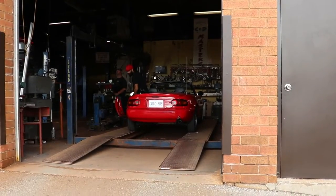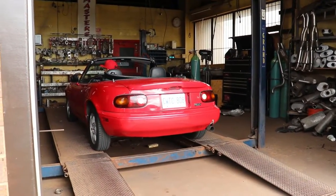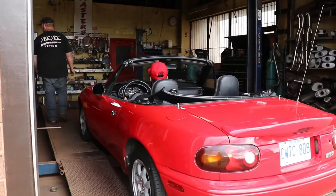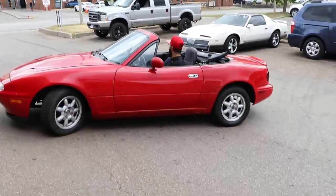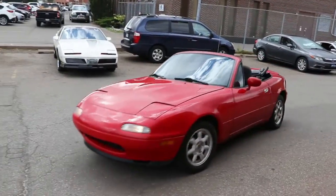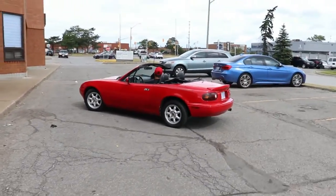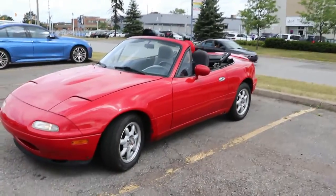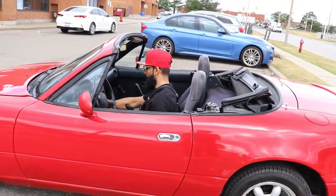Let's go. The car's on. Can't even hear it. Huge difference. Yeah, just bring it back straight. Nice. Quieter than ever. Let's go! Sounds sweet. All done.